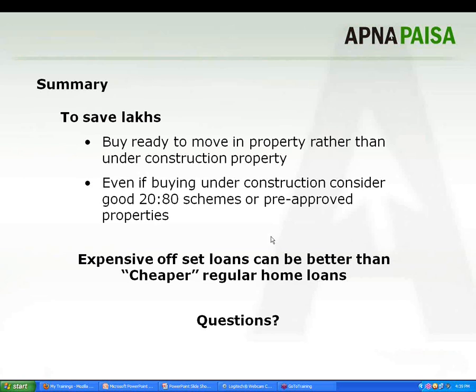Again, in the National Housing Bank, there is a grievance section. You fill that up and I'm sure you should get relief. Clearly, I think you are being made a victim of issues between the housing finance company and the builder.